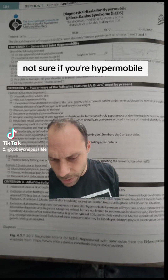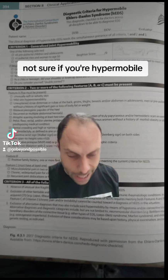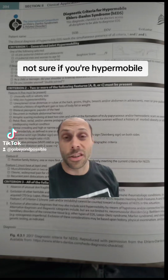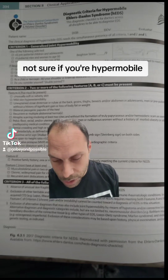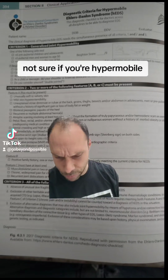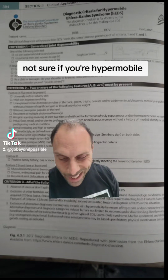Now I don't understand this one. I'd need to look up some of the words. Atrophic scarring involving at least 2 sites without the formation of truly capricious and or hemosideric scars as seen in classical EDS. Honestly, I don't know the meaning of those words, so I couldn't say yes or no. Probably no, I think. Pelvic floor, rectal and or uterine prolapse in children, men or nulliparous women without a history of morbid obesity or other known predisposing medical condition. No, didn't have that.